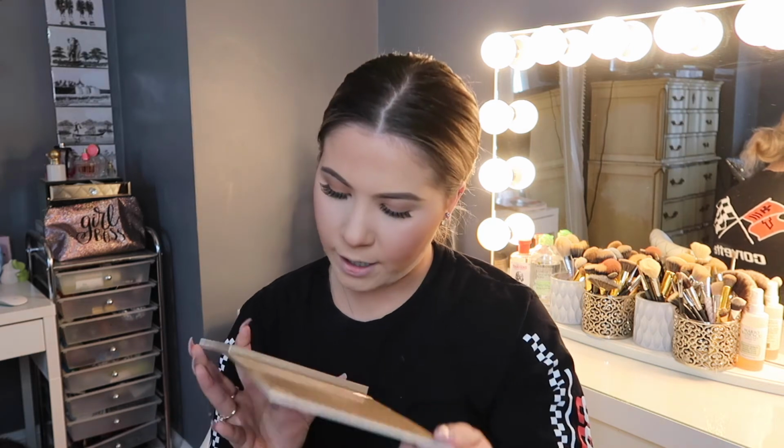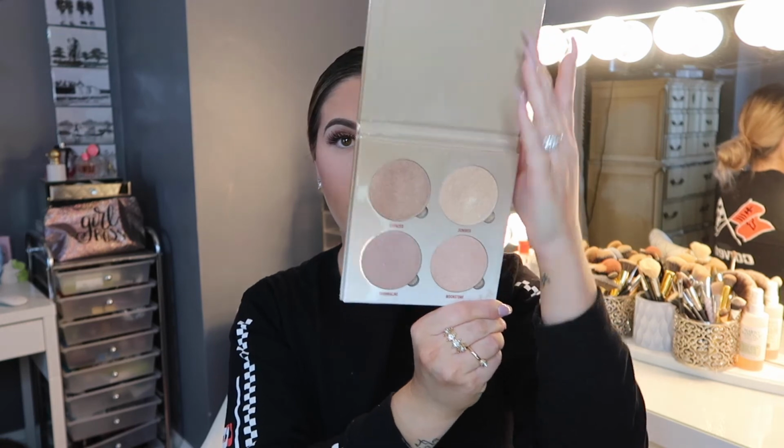So I'm gonna go in with Summer and Moonstone in this palette, these two on this side. And I'm just gonna use a Morphe brush as well, but I like to add my Fix Plus for this just to give it that real pop.